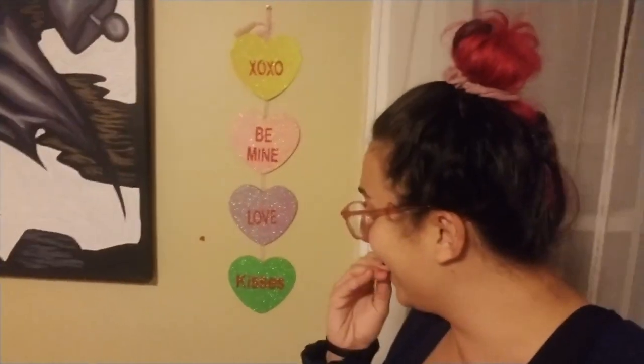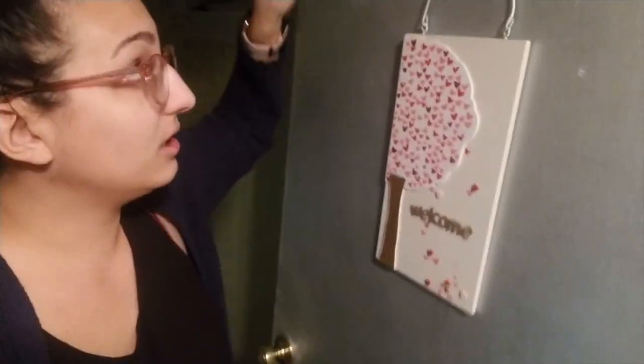And then I have like literally 1.5 Valentine's Day decorations. There's this thing. That's the extent of my Valentine's Day decorating. And then this welcome sign, this is from Kohl's. It says welcome with a bunch of hearts, and I think it's intended to be a Valentine's Day decoration, but I just have it on my door all year round, just when it's not like Halloween or something, or Christmas. Ta-da! Yay!